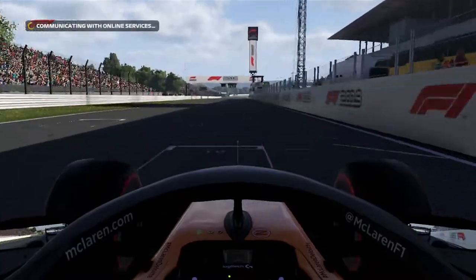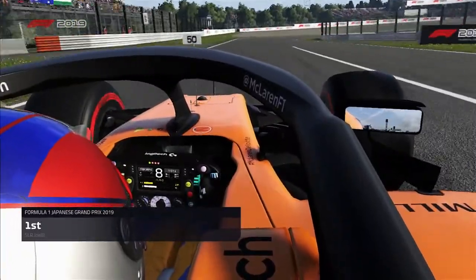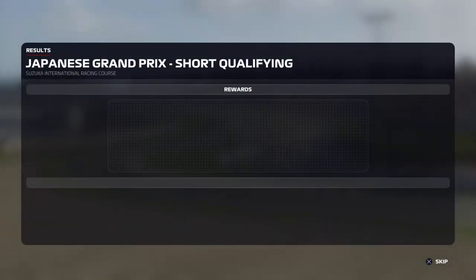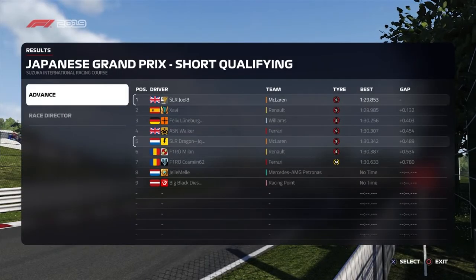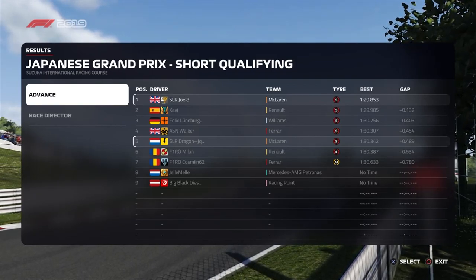And we do go pole position for the Japanese Grand Prix, our second pole. Our first was in Spain, and that is a very good result. We'll see how much we got it by, just 1/10. So that last chicane made all the difference.